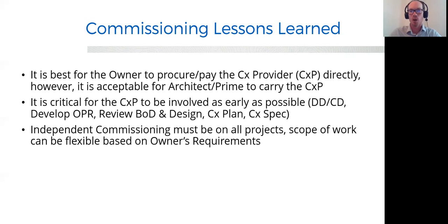Independent commissioning must be on all projects. Gordon made a point there about some folks just seeing commissioning as a waste of time. Obviously, I'm biased. I'm also president of the Building Commissioning Association. Clearly, I'm going to be biased. But the fact is that systems are far more complicated than they ever were, and there's the old adage: just because it's on doesn't mean it works.